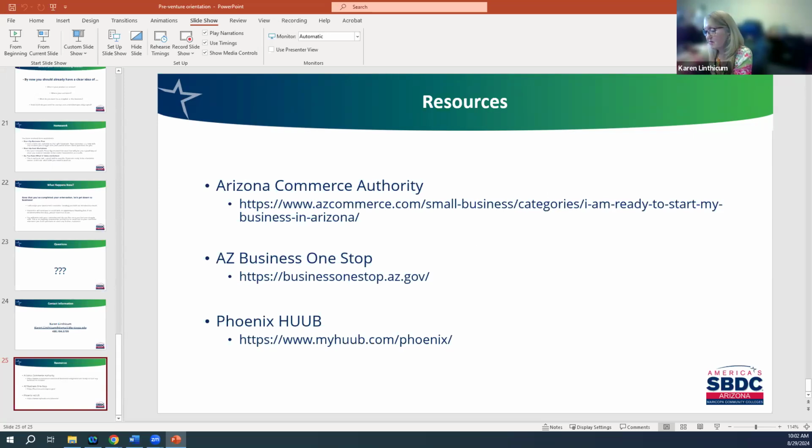Again, it's probably not as important for you, especially if it's a franchise, because the franchisors probably have a lot of this already figured out. They're going to tell you, this is how much you need. This is how much you need to have in cash reserves before we'll even talk to you. So that's a little easier.